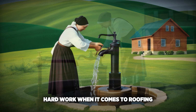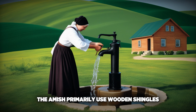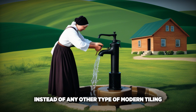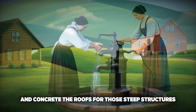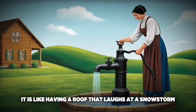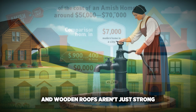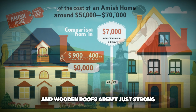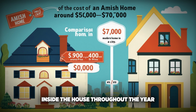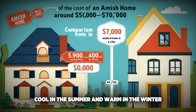When it comes to roofing, the Amish primarily use wooden shingles and metal sheets instead of any other type of modern tiling and concrete. The roofs are steep structures, which help snow slide off readily. It is like having a roof that laughs at a snowstorm. And wooden roofs aren't just strong, but they contribute to keeping a cool temperature inside the house throughout the year, cool in the summer and warm in the winter.